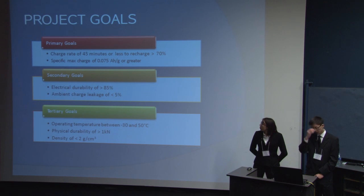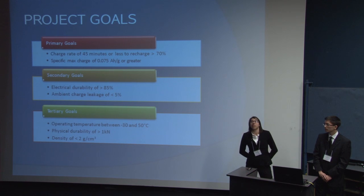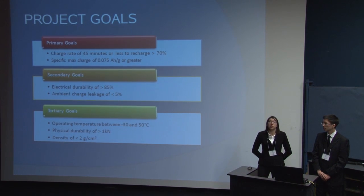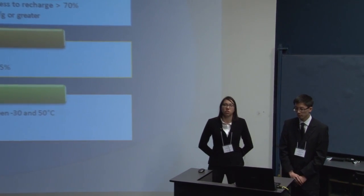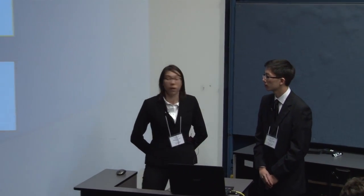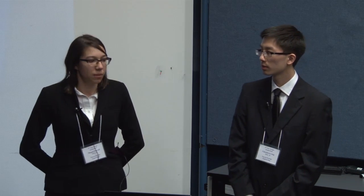Secondarily, we wanted to prove with our prototype that we could achieve electrical durability of greater than 85% over 10 cycles, reasoning that a significant fall off in electrical capacity would show that the structures were not electrochemically stable within the cell environment. And we wanted an ambient charge leakage of less than 5%, demonstrating that the anode was doing its job of chemically storing energy as opposed to just plating charge into the cell electrically. Finally, we set some tertiary goals related to the operation of the cell in, for instance, a vehicular application.